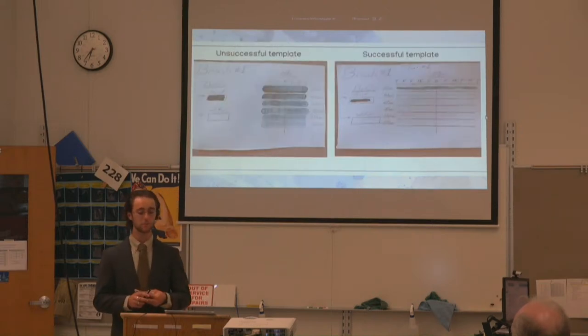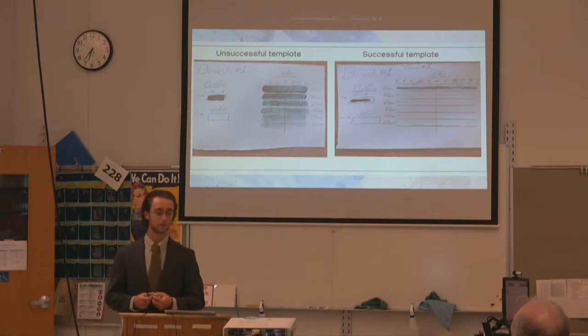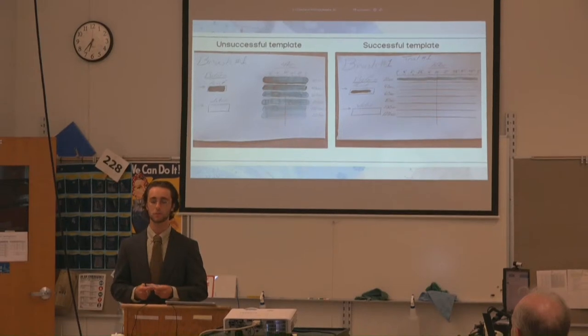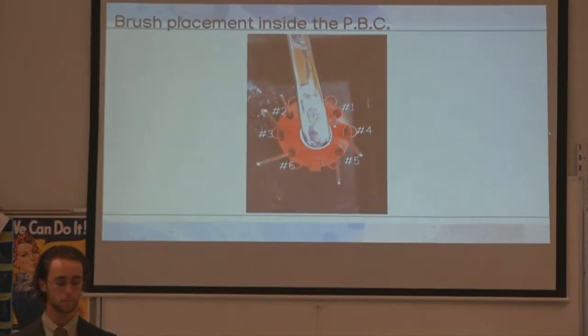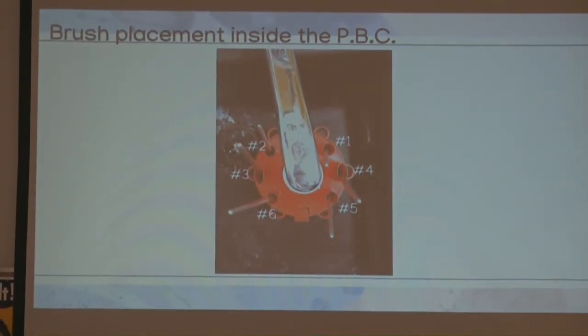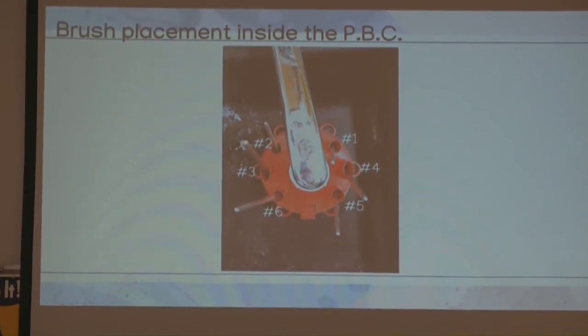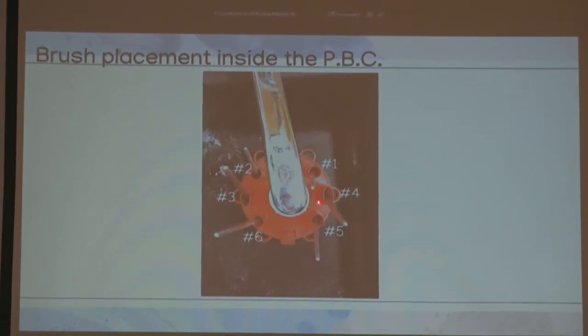Here's the unsuccessful template versus the successful template. With the unsuccessful template, there are obviously more paint streaks, which means it would only show dirty. The successful template looks a little bit better, where it was able to clean the paintbrush more effectively. Here's my brush placement inside of the PVC, which answers my professional's question about whether all the paintbrushes are in the same port. As you can see, they are numbers 1 through 6.